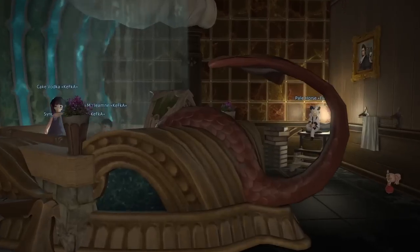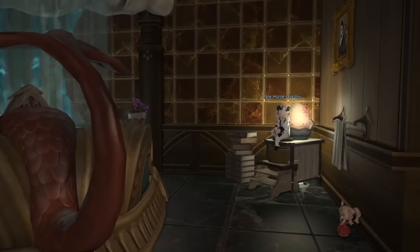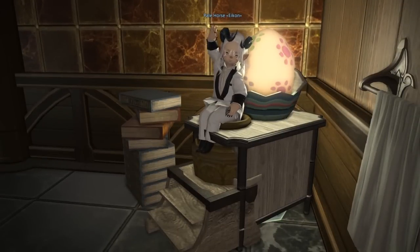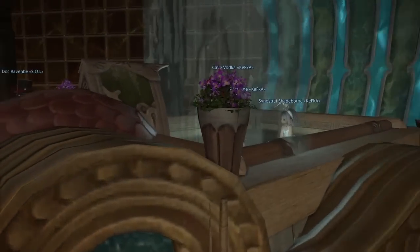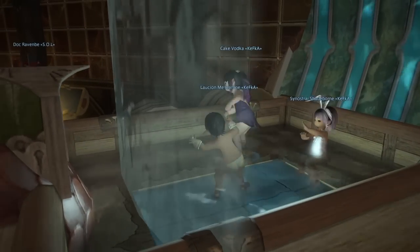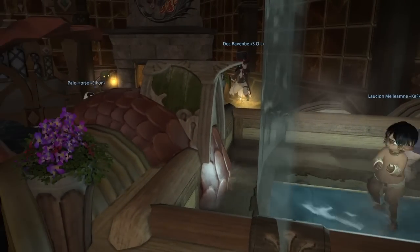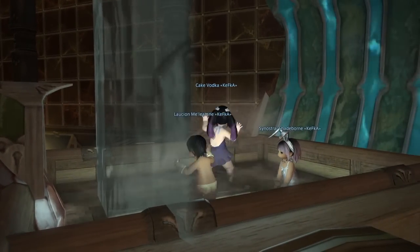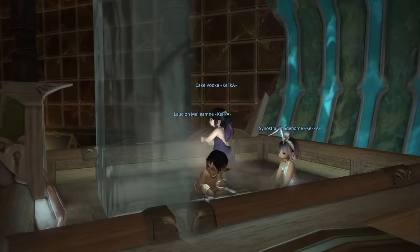Oh my god, they're having a party. Aww. Wait a minute. Is that what I think it is? I think it's a toilet. Yes. And then here is the hot tub party going on. Yeah. They've infused the Lavender Beds themed bathtub with the Nymean fountain. Sinistroy from Kefka and Cake Vodka from Kefka are both here as well. Hey guys.